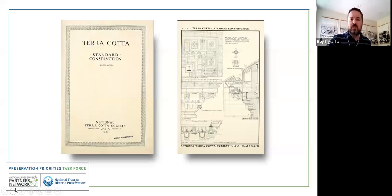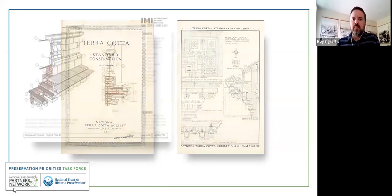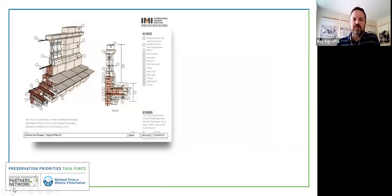More specific to this group, we've been delving into historic masonry detailing. So when it comes to architectural terracotta, for instance, some of the resources that the design community has been leaning on over the years have been the 1914 and 1927 terracotta standards, which obviously during that time were put out to the design community as new construction resources, but now we're looking back on them as restoration resources. Next slide. So we've taken some critical details from this collection.